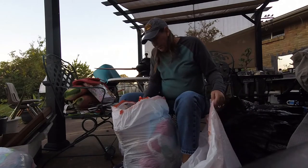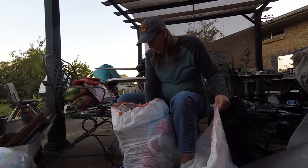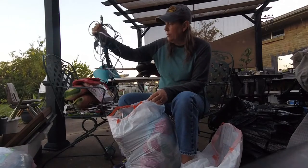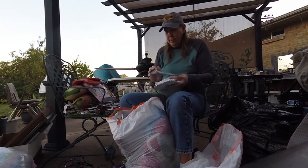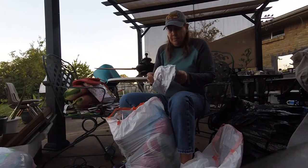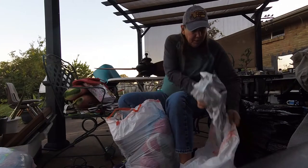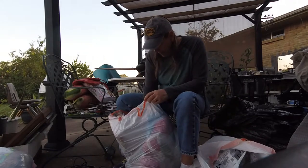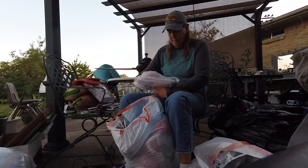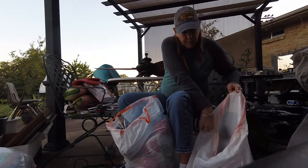Yep, a lot of trash like I thought. Look at all the cords. I like those. We got a cord here. Trash. Just hoping there'd be something in it. More cords. Instruction book. Actually, there's more than one instruction book in here. But it's trash. No good to me.